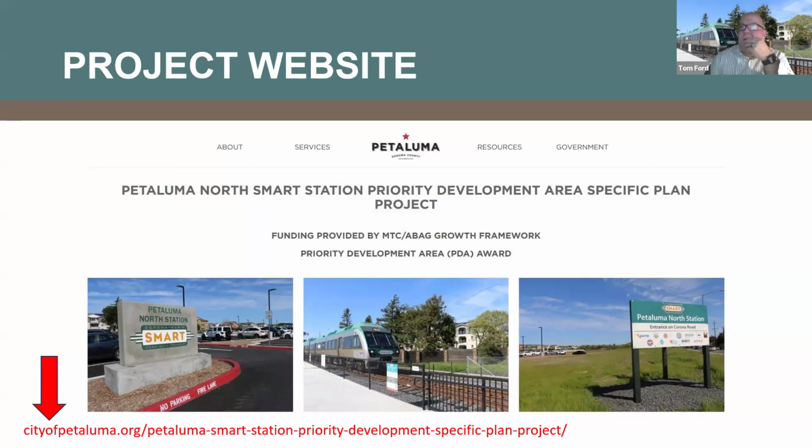I see another hand raised. I see Mithali. Would you like to go next? Hey, thanks, Tom. This is Mithali. I had a couple of questions. One of them, since you were talking about the mobile home communities in the area, has there been any recent outreach to them, as part of any other process or just in general, to get a sense of what their views are about any potential land use changes to that area? Can you talk a bit more about what the relationship has been with the mobile home communities and how you envision that impacting this specific plan work?